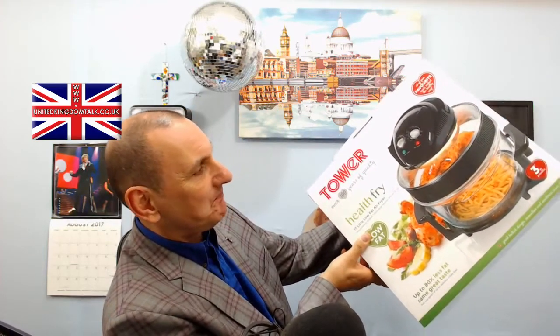Now, I saw one of the lovely girls on Slimmer's World had bought one of these. A couple of weeks ago, it was on special offer. Usual price, £99. Price on Amazon wasn't £99. Not 90, not 80, not 70, 60, 50, not 45, 40, £35, nope, not 34, 33, £32. I won't even take £31 off you, not even £30. Give me £29.99 and one of those is yours. So I bought one and there it is, my Tower Health Fry.